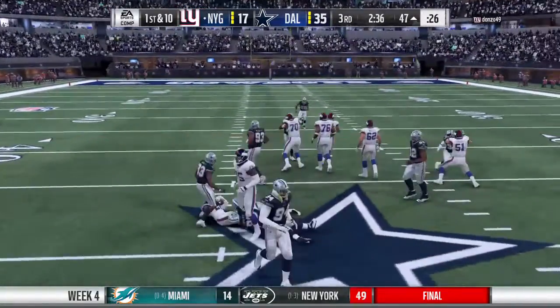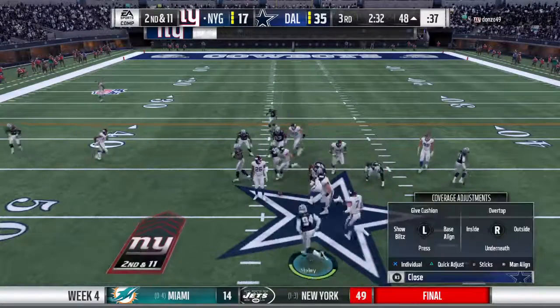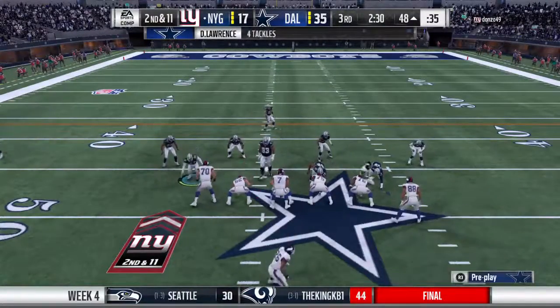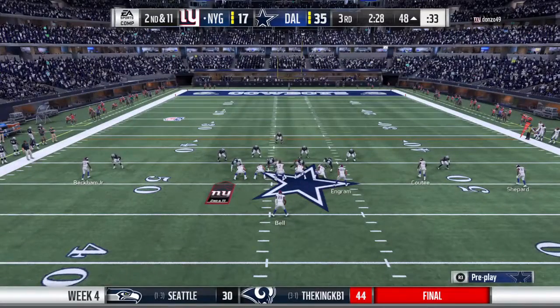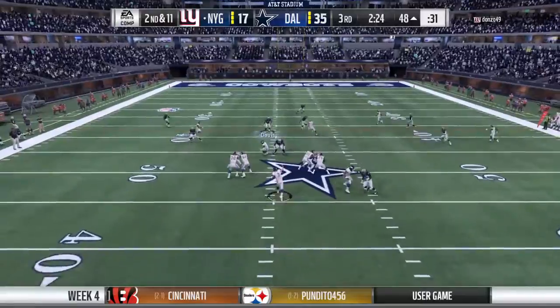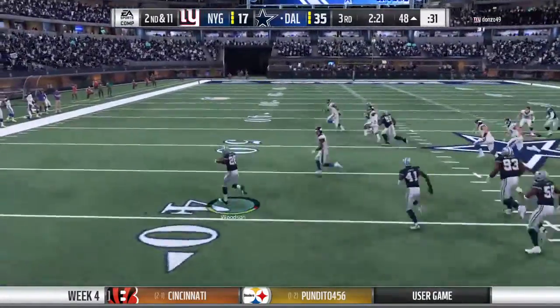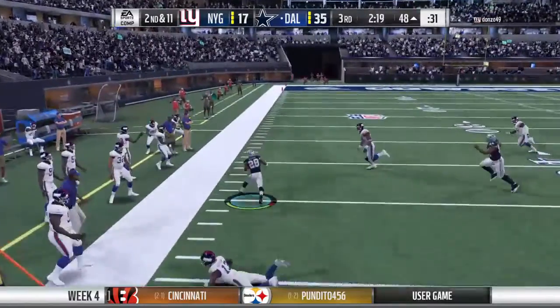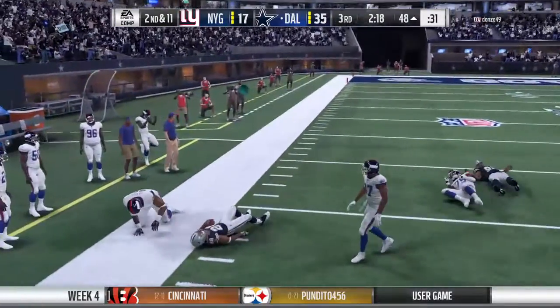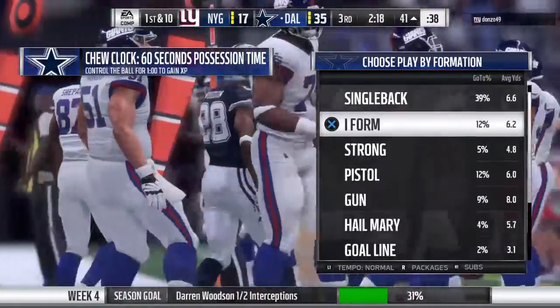They'll run it with Bell. He's had his way in this one, but this time they get him behind the line. It'll be a loss of 1, and that'll bring up a 2nd and 11. They'll drop the throw. And for a 3rd time tonight, he's intercepted. Picked off at the 33. And they will finally get him as he's all the way down near the 40-yard line.